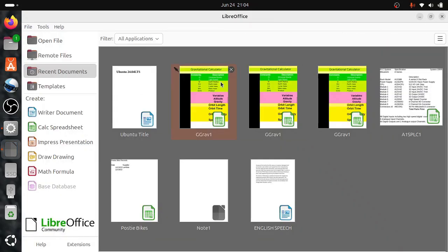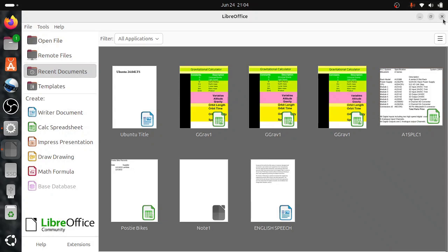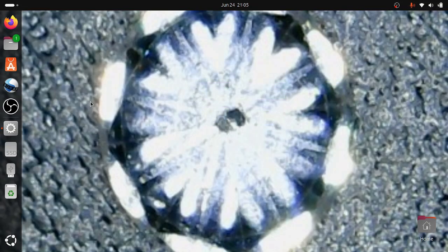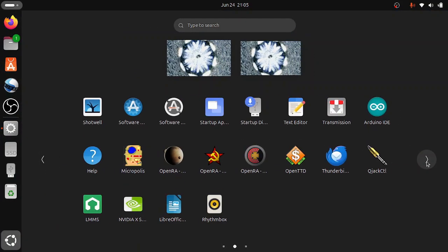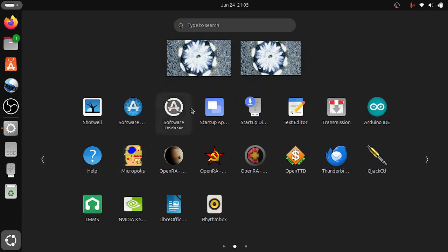Whoa, there we go. Gravitational calculator. Add 3 of them. Something. There's the one that I just saved. These are spreadsheets. English speech, note 1, blah, blah, blah. A PLC system. Okay. We'll get out of there. I'll show you some more software. So we've been there. We'll go back again.